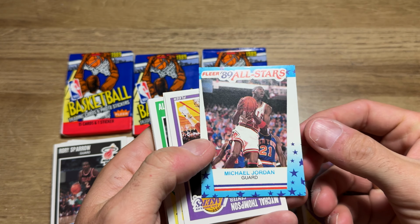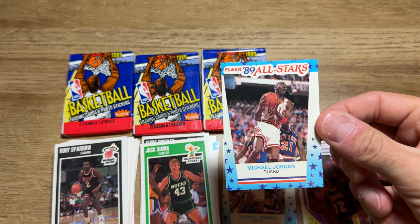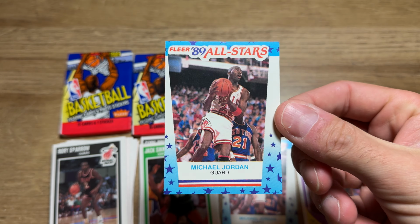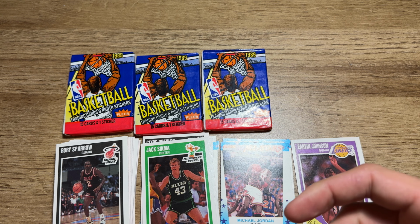Centering is the same thing. But how cool. Got our Fleer '89 All-Stars. I mean, the corners look amazing. So, nice. MJ playing the Knicks in '89 with that 90-10 centering again. So, loving this, guys.